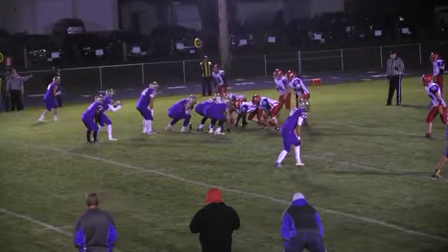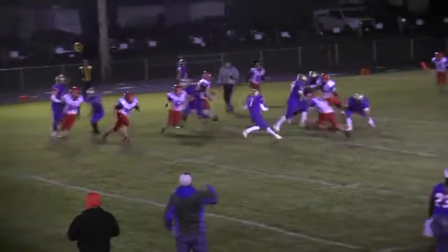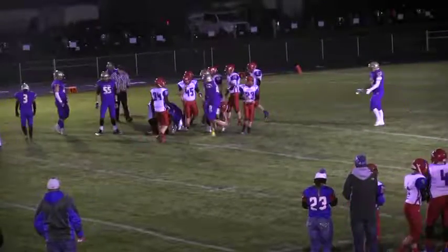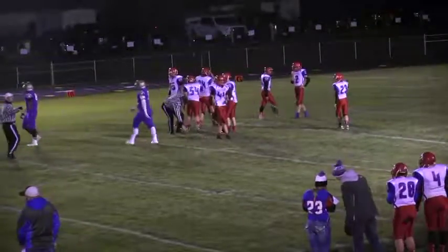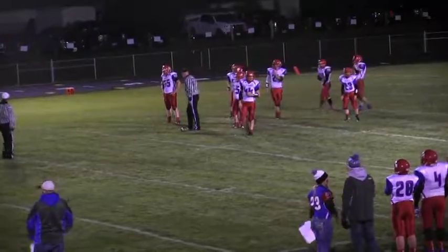Chargers come up to the line in the split. Two right, one left. Fake handoff, and the quarterback, a different Whittler quarterback, with Whittler running at quarterback on the keeper, takes the ball down to about the 33-yard line, picks up 5 yards. Gain of about five on the play, brings up second and five.